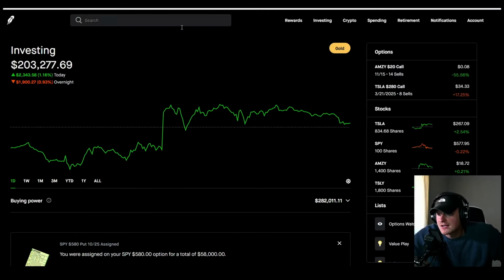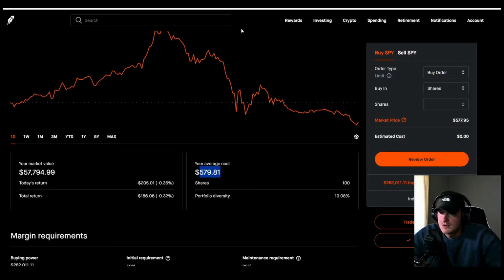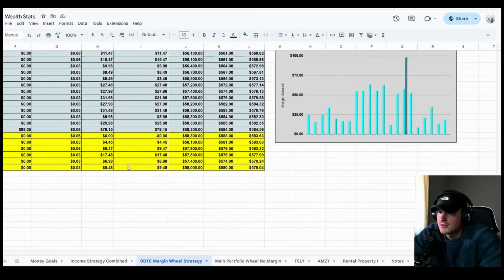So I did get assigned 100 shares of SPY, but because we were selling calls, the actual average price isn't 580, it's 579.81. So you know what? I would call $96 a pretty decent week of doing 0-day expiration investing. Had I been assigned probably during the week, this could have been definitely much more. But again, I don't want to be too aggressive with the strike premiums here. I want to be more conservative because I'd rather get the shares at a price that I want, and then I would sell the covered call, being more aggressive with the covered calls and getting more premium and income like that. But let's go to our little thing over here.